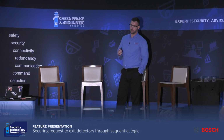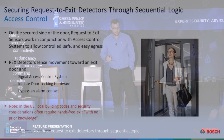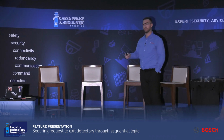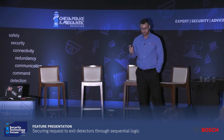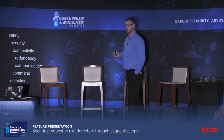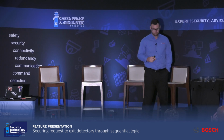But on the other side of the door, we have request to exit devices, right, that work in conjunction or can be standalone units for the secured side of those doors. Those requests to exit can be anything from a detector that goes on top of the door itself or the ceiling. It could be a push button. It could be a floor sensor. Any one of those things. Here in the U.S., we see a lot of request to exit detectors. Note, folks, that in the U.S. and in many jurisdictions, there are some requirements as far as hands-free egress with potentially multiple technologies, right? Whether that's a crash bar, a request to exit, a push button.